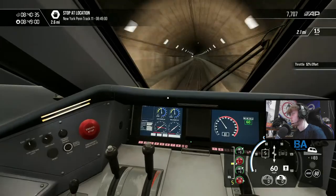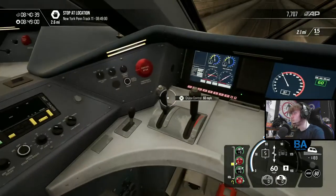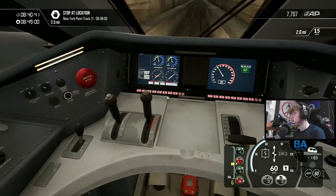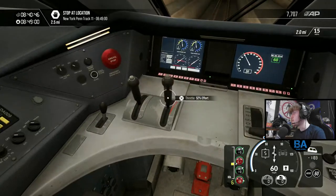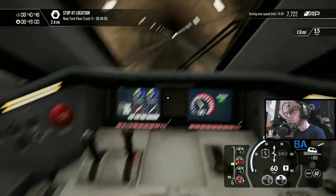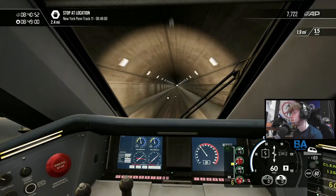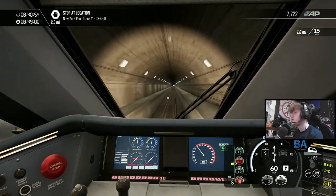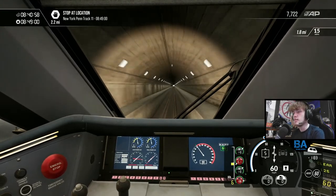Get the dynamic brakes on. For the dynamic brakes, you put the cruise control on. And I suppose if you're going slightly above the speed of the cruise control, then the throttle becomes the dynamic brake. It's quite smart. Hello, Andrew. How are you? So down we go. And I'll be ending up once we get here.